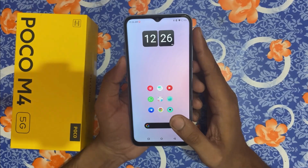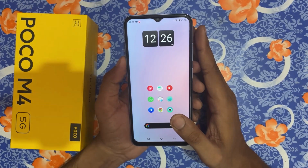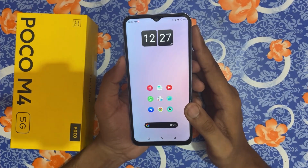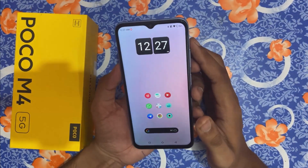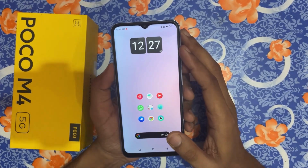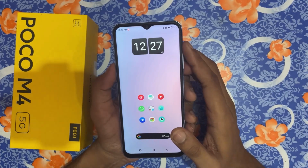Also the camera, I would say it is somewhere around average or below average. I was using a phone called Note 7 Pro, and it had a 48 megapixel camera, and this one has a 50 megapixel camera, and I guess that performed way better than this phone. So yeah, the camera isn't a strong point on this phone.